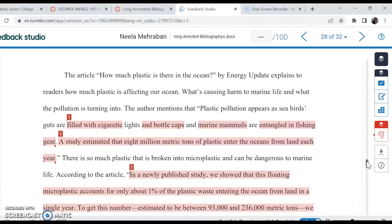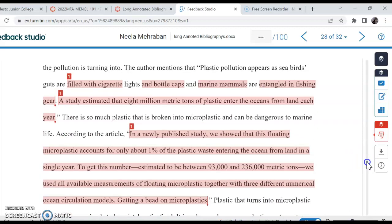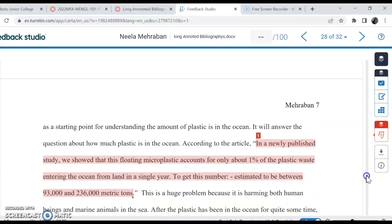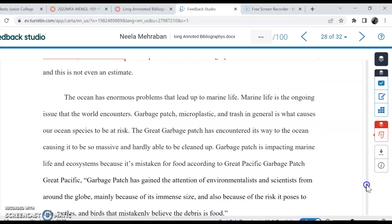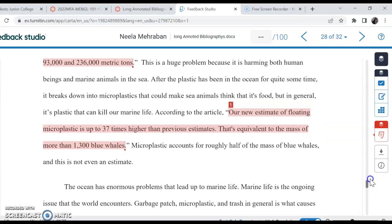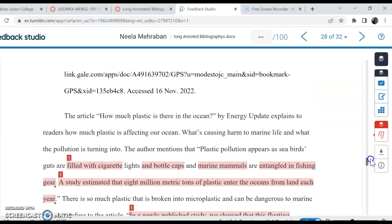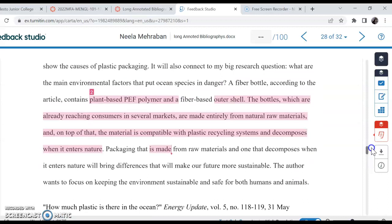And then same. Let's see. No, those are in quotation marks. These are too. So that's how I do it. I scan the report and I'm looking to make sure everything that's flagged is in quotation marks. So it's just those few places.